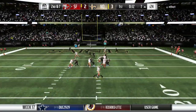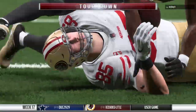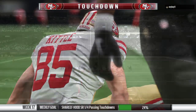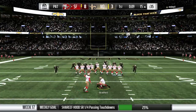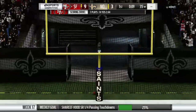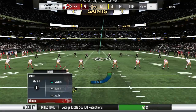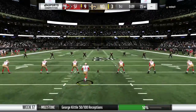Play action, Garoppolo. His pass caught at the 4. And he's going to take it in. Touchdown, San Francisco. George Kittle, his 5th touchdown now on the year. And the Niners are able to cash in for 6. Martin, the punter, now out to kick it away.